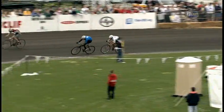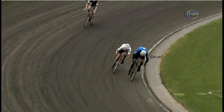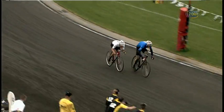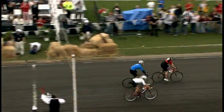And at this point, you're trying to win it into turn 3, and Hans knows this. He's going for it. He's doing an excellent job of holding Chris Vargo off his wheel. Vargo's tucked in there. Right at this point, Vargo's thinking he's got to come around out of that 4th turn. And he seems to have him. He seems to have him right there. Hans makes a mistake and comes too far out.